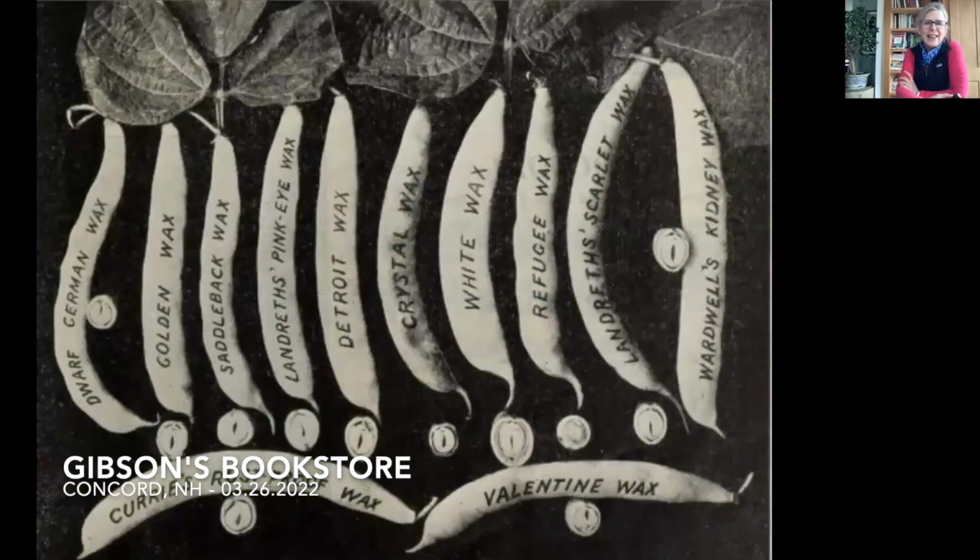So some of the old catalogs, they really made the effort to create a lot of varieties. These are just wax beans alone. Oftentimes in our seed catalogs, we just find one or two different kinds of wax beans, but the old catalogs had golden wax, saddleback wax, Detroit wax, crystal wax. Now, how would you know the difference between those? Well, they probably didn't talk about flavor. They were probably just ones that you knew worked in your region, because so many of the heirloom seeds were really based on regional varieties that succeeded in New Hampshire or Vermont or Maine or Pennsylvania. So you really had to know what worked for you.